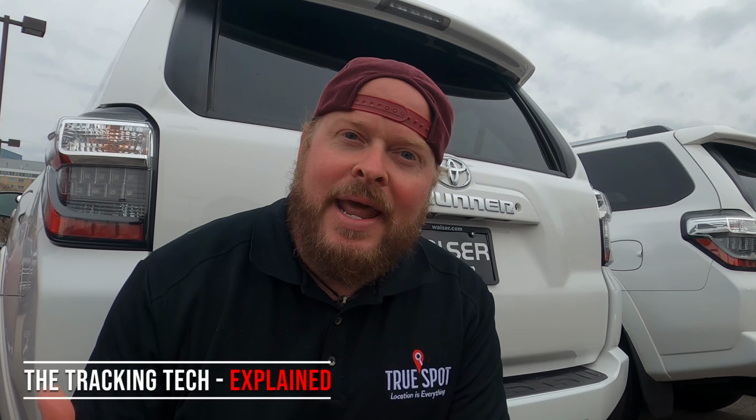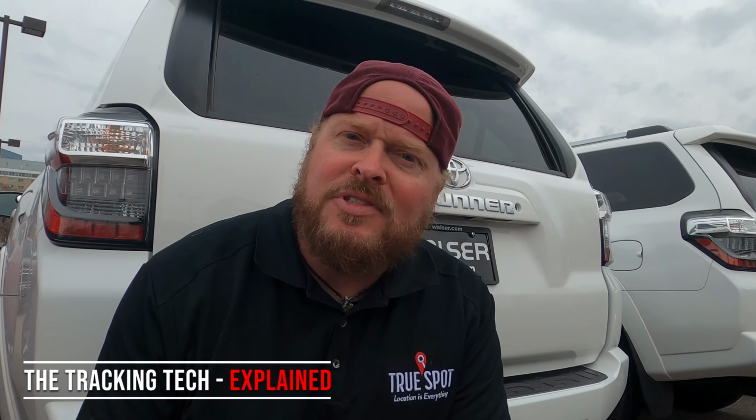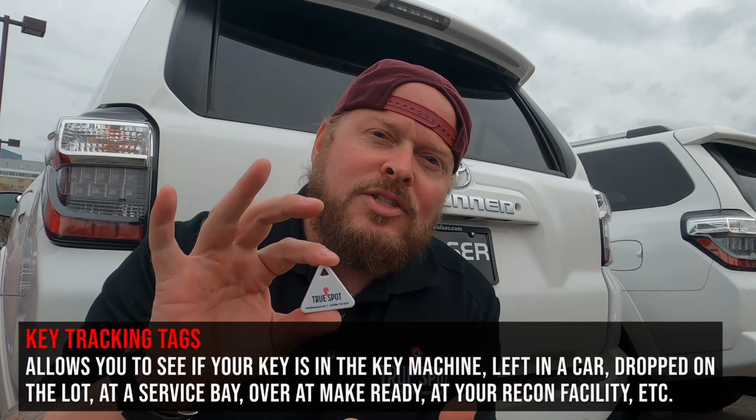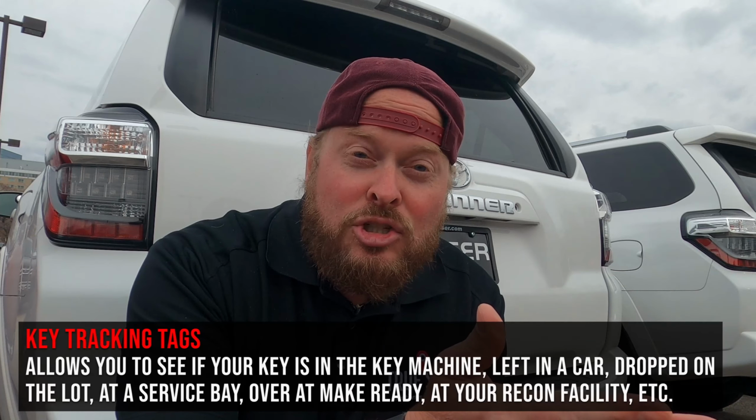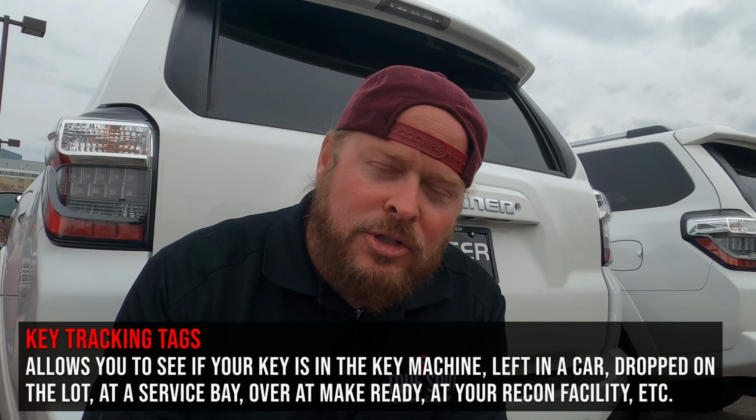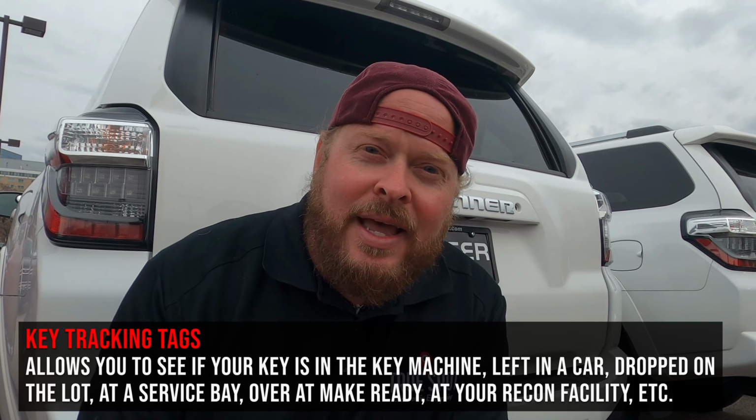All right guys, so when it comes to the network and tracking your keys and your cars, there's 2 pieces of technology that we're gonna use as far as tracking the keys and then tracking the cars. The first would be the keys. So it's gonna be this tag right here. It's super small. It reminds me much of a Tile that you would see out there in the retail market. And this is what allows you to see your keys as they float around on the lot, whether they be in the key machine that you may have, or even on a pegboard if that's the way you're doing things.